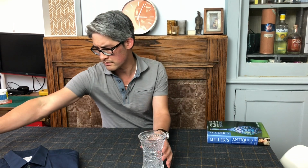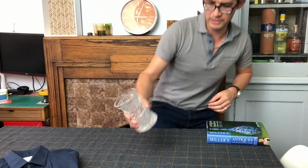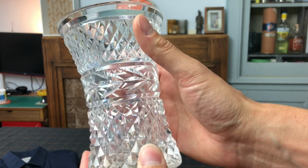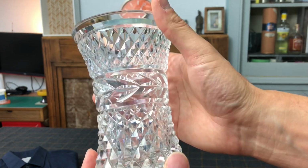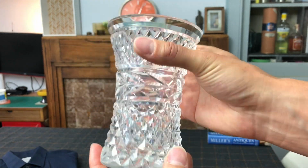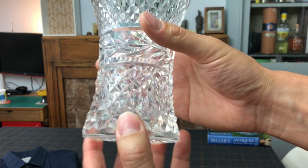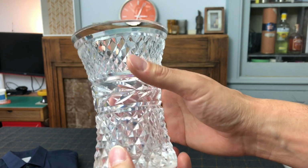So, I'll just bring it up so you can see a little bit closer. Okay, so you can see really fine, delicate detail. It's about 6 inches tall. It's not going to be out of focus, but it does say Waterford underneath. But yeah, I quite like that.